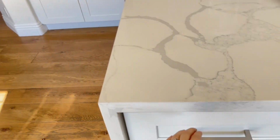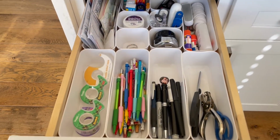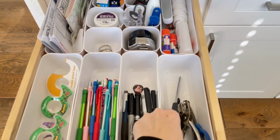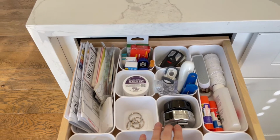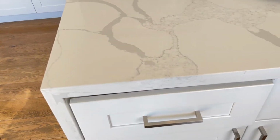Next, I shared this in a past YouTube video. I absolutely love an unjunky junk drawer. And so this has these white organizers that I got from Target that are so great for separating all the different junky things that you need to have in your awesome mom junk drawer, but you don't want it to look a mess. So I have everything divided in there with those.